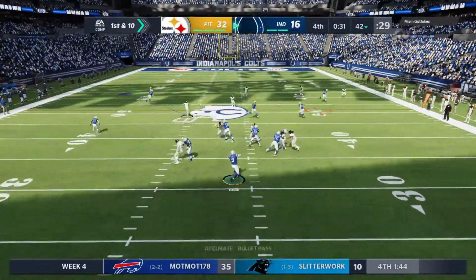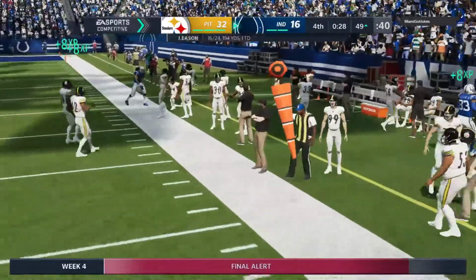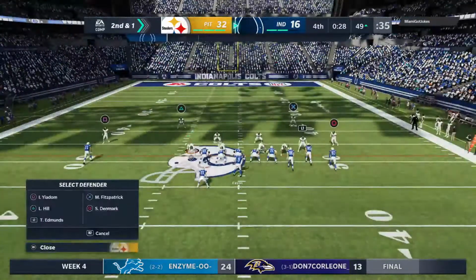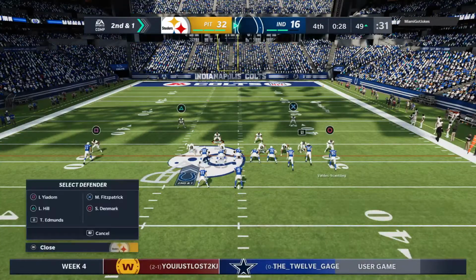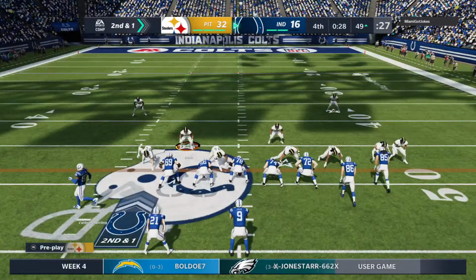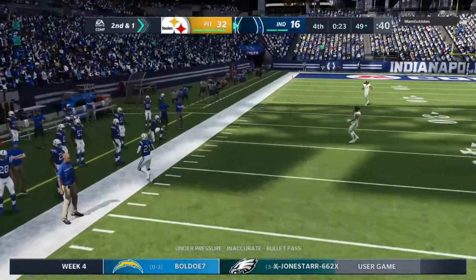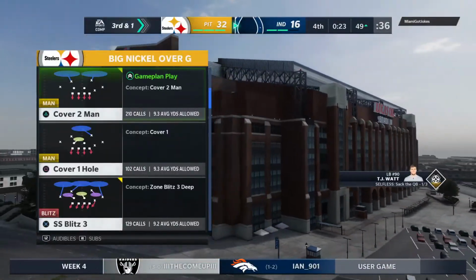1st and 10, Eason. Got an open man, it's Valdez-Scantling. And he's able to take it across midfield before going out of bounds. Give him 9 there on the 1st down completion. That last catch short of the marker by just a yard leaves him with a very manageable 2nd and 1. From the gun is Eason. Incomplete. He was looking for his running back, Nyheim Hines. And it's 3rd and short.